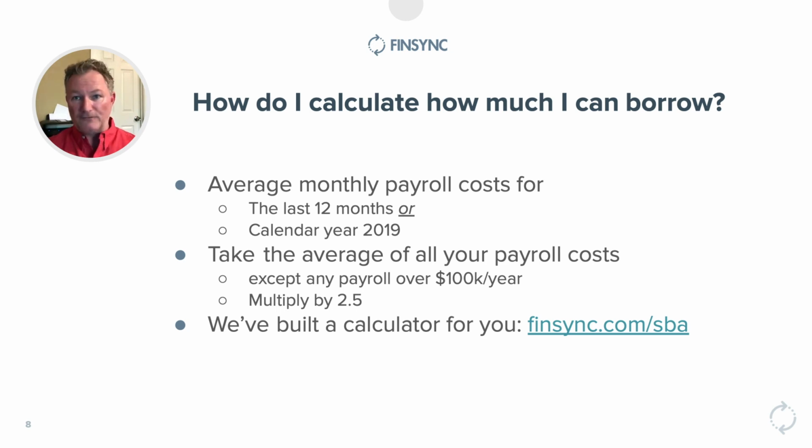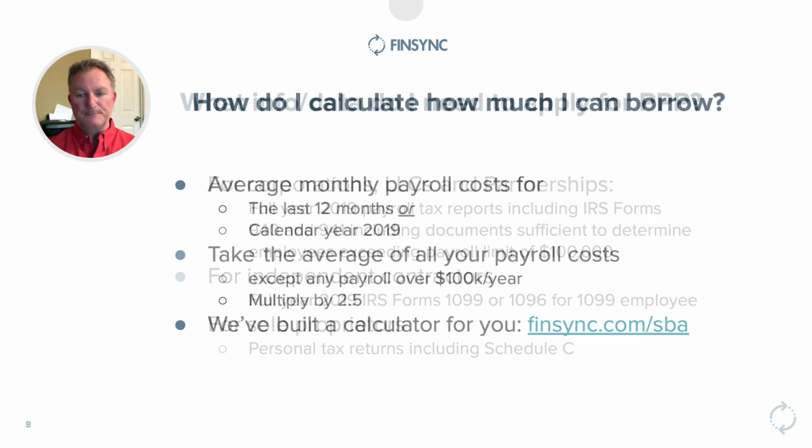We have built a calculator for you. You can go download the Excel spreadsheet that we've created for you at finsync.com/SBA. That's FINSYNC.com/SBA. We've got a calculator for you. It's a simple Excel spreadsheet. Download that, put in your numbers, and it'll come out with the cost.